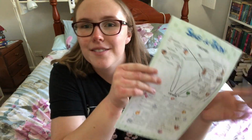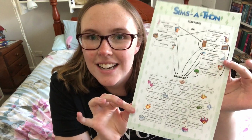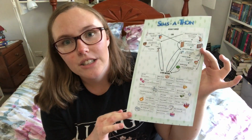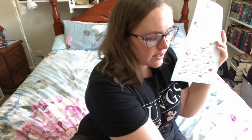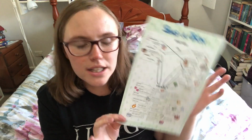But I'm going to explain to you everything we've got going on here and what's available for your resources. So we have this handy dandy guide that Lauren made, which is amazing. Look at it, it's so cool. That shows all the different challenges, or most of the different challenges. There is an additional challenge section, and how to progress through the challenges.